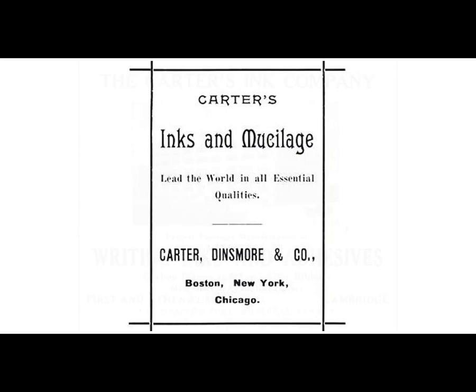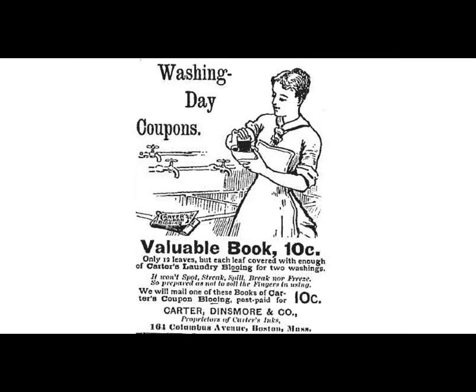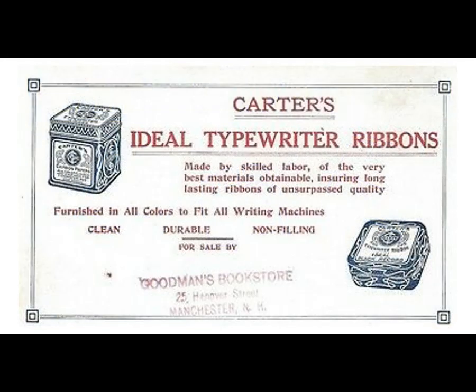So since they were doing so much business, they had to move to a bigger building again. They added a few new products, like bluing, which is used in laundry to brighten clothes, photolibrary paste, stamping ink, colored inks, and when typewriters started to catch on, they manufactured carbon paper and typewriter ribbons.